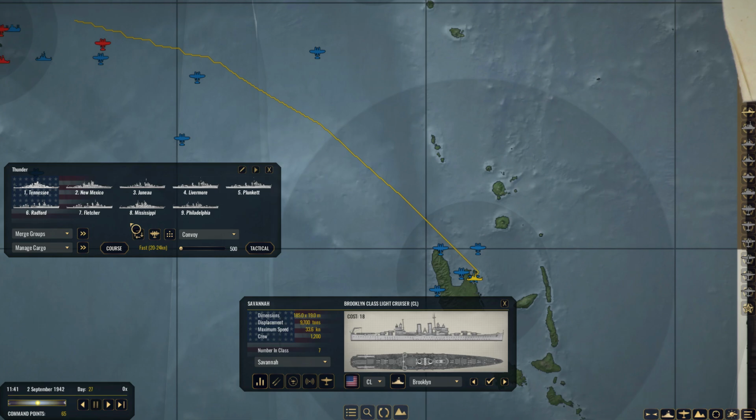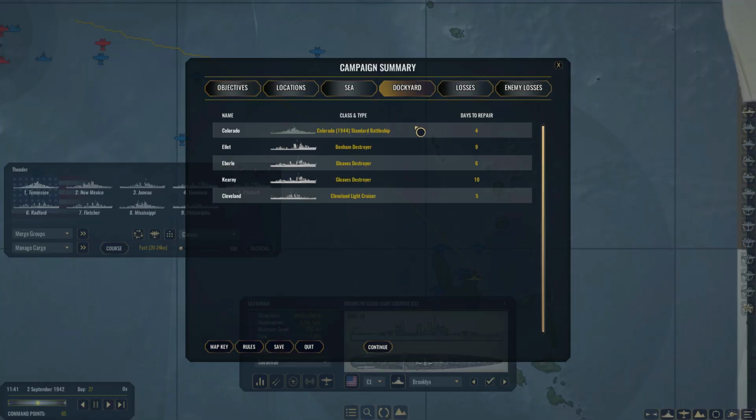Just wonder if you really want to fill that to 10 slots at the moment. We do have a few command points. We have just been resupplied for that. How long is this until Colorado comes out? We've got 4 days for that to come out.